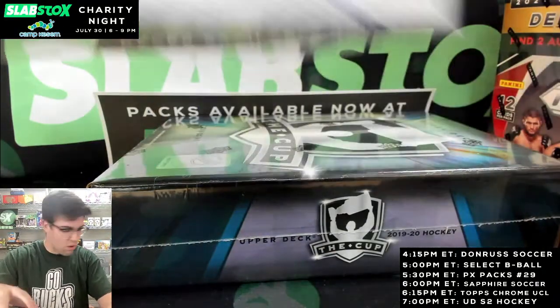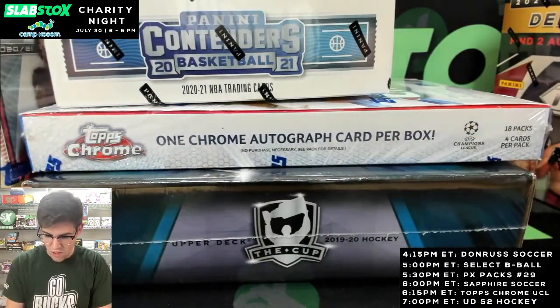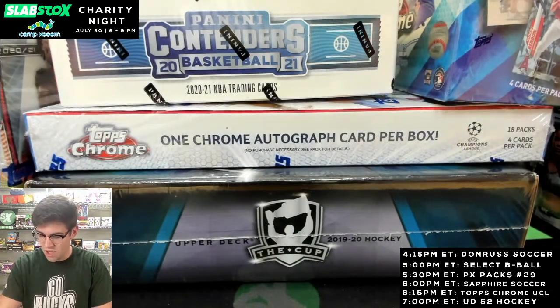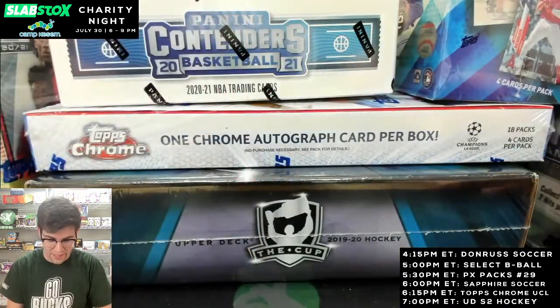Every box I just showed, all eight of these boxes, all of the money is going to charity, all going to Camp Kesem. So we're going to do the pre-show next week for these breaks to get more sales going, to get this all donated to Camp Kesem, because there's a lot of product. We need a lot of, obviously, time and people buying in to get these things sold.